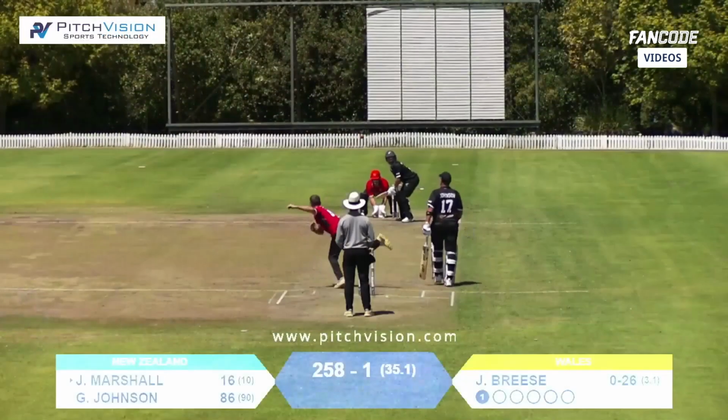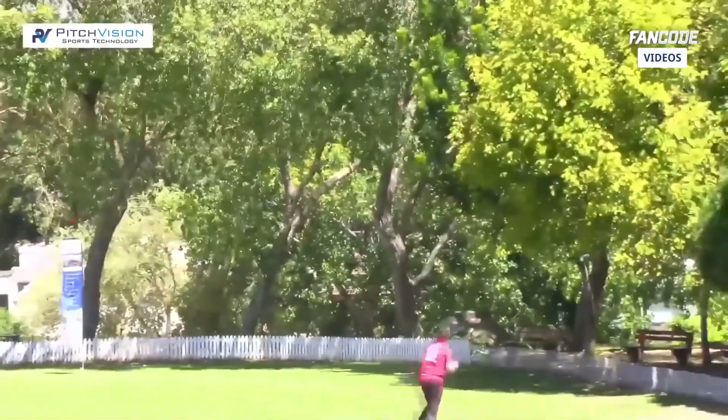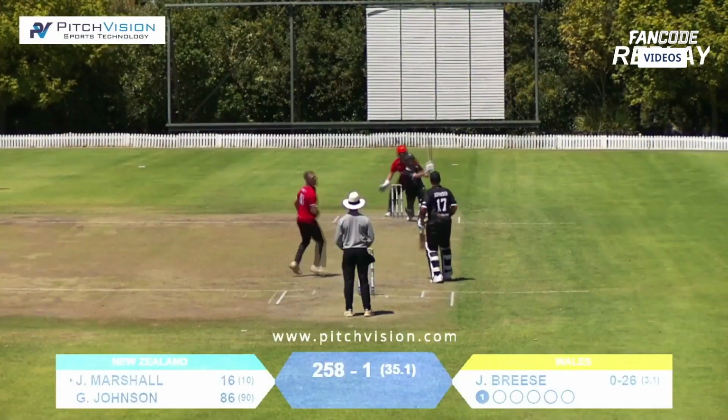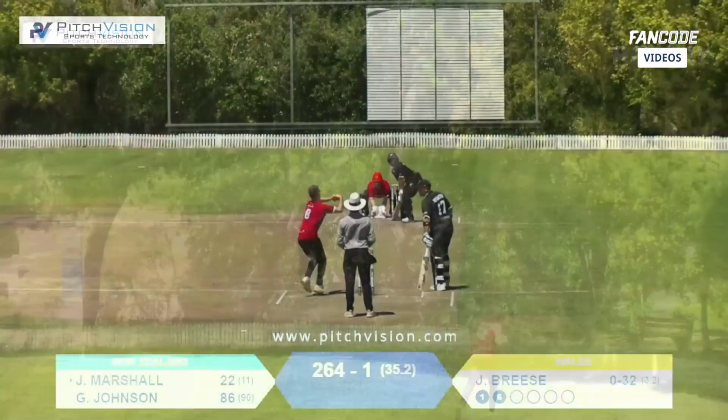The fielder. Marshall goes big over wide long on for 6. Fielder had a chance to catch it. You might see it on the replay here. Oh, yeah.